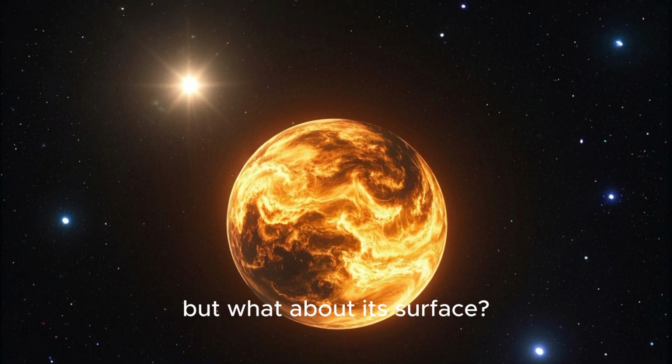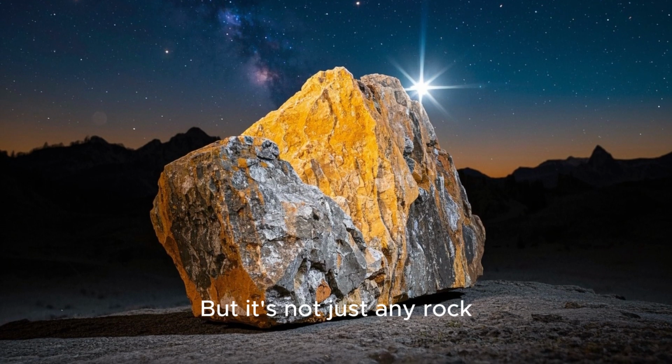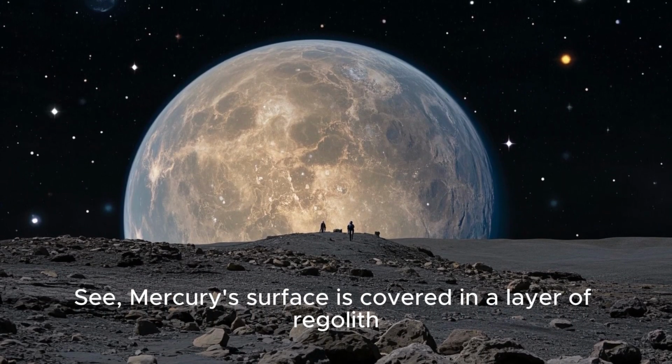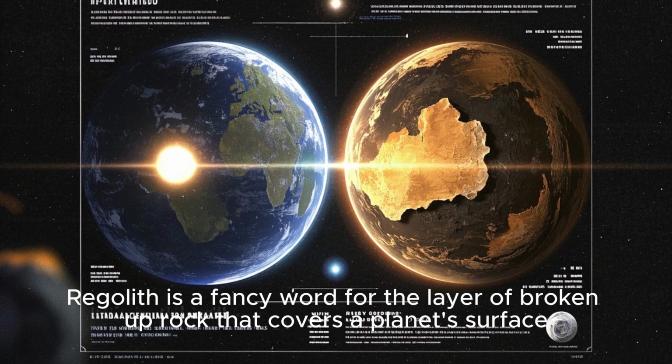But what about its surface? What's it made of? Well, it's made of rock. But it's not just any rock. It's special rock. See, Mercury's surface is covered in a layer of regolith. Regolith is a fancy word for the layer of broken-up rock that covers a planet's surface.